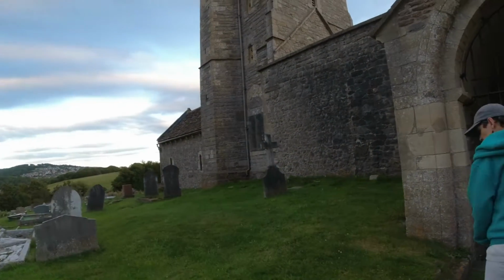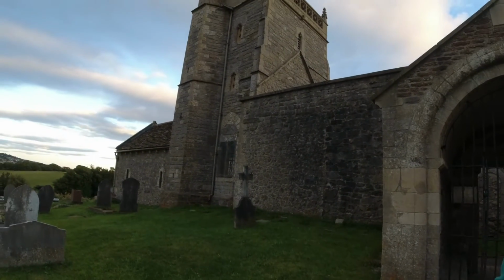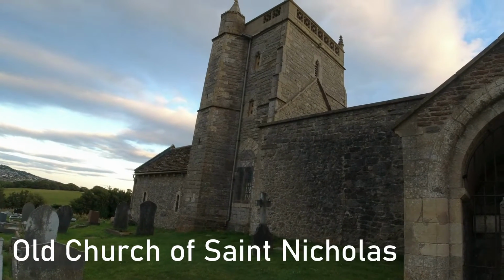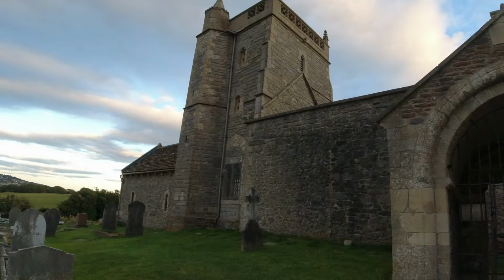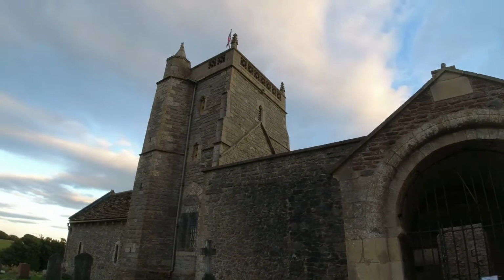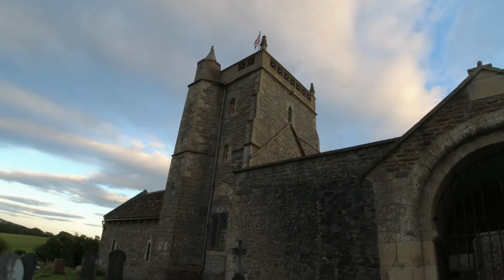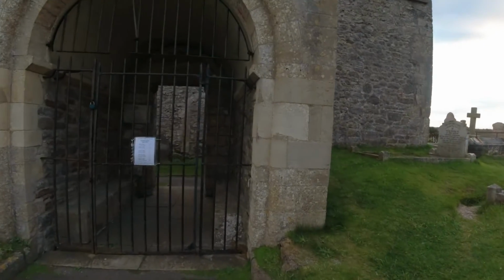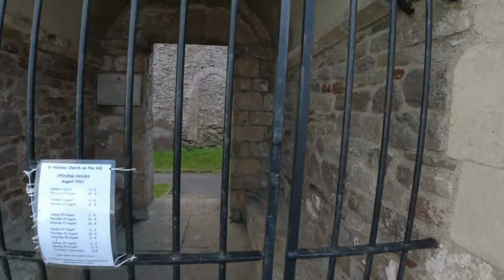Right, we've climbed up this hill to, what is this, St Nicholas's Church on the hill, which isn't open now. It's a bit of a wreck in some ways. There's no roof to the main church bit, but the tower looks in very good order, which is a bit strange. And it's really, really up a very steep hill.